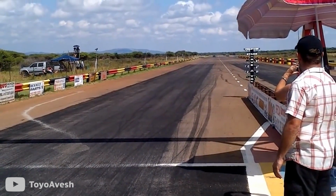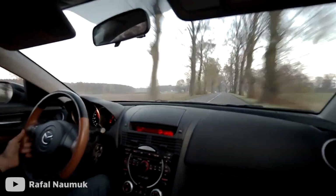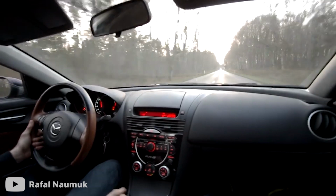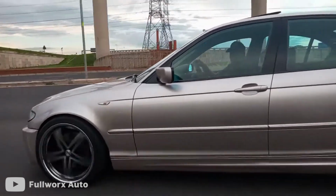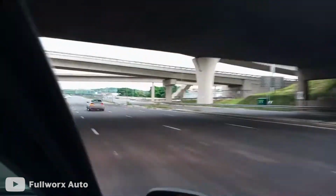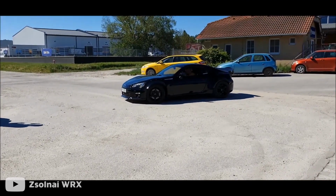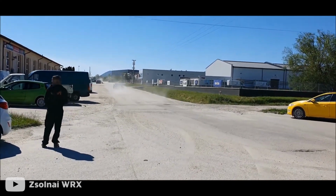And here we have a 2JZ swapped Mazda RX-8. And this 2JZ swapped BMW E46 is running about 800 horsepower. Watch as this 757 horsepower Subaru BRZ struggles to put any power down. I don't think I'll ever get sick of the sound of a 2JZ on limiter.